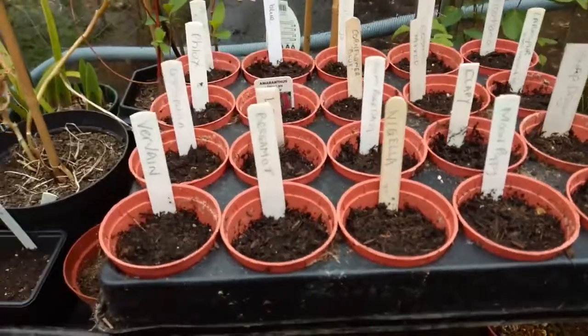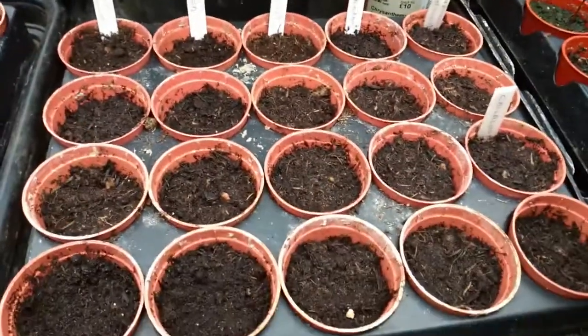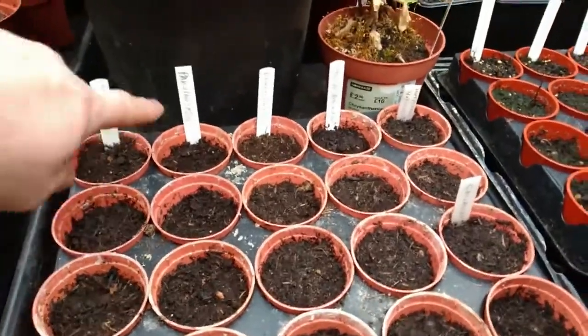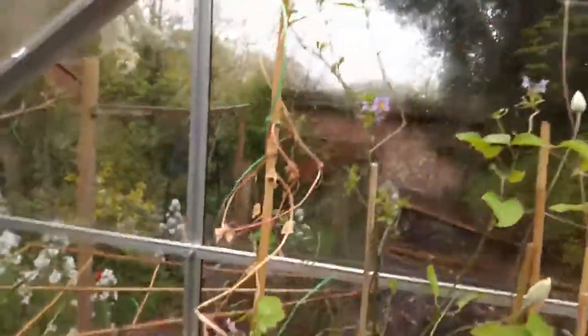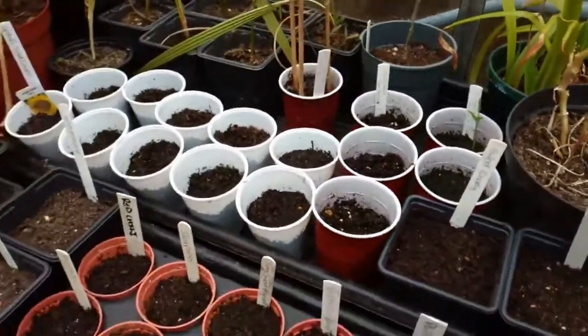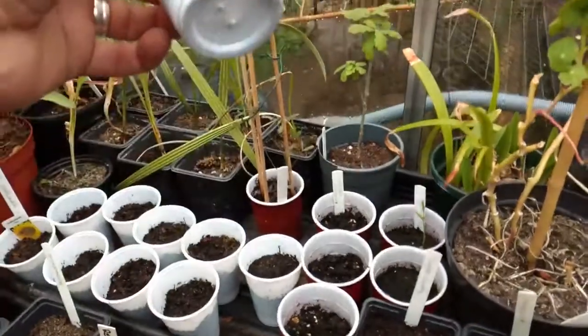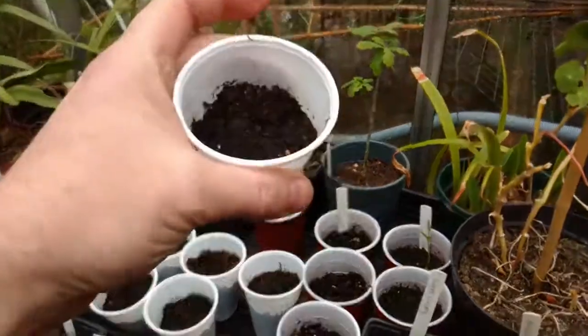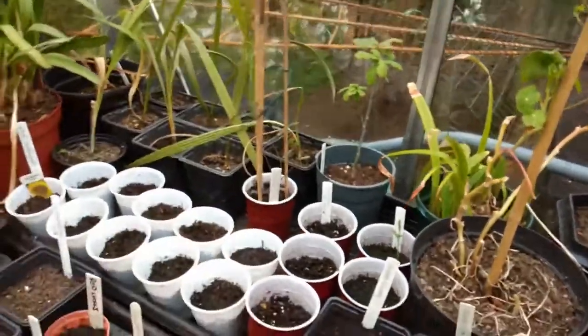Flowers, bergamot, vervain, nigella. Stuff for the allotment, stuff for the garden, like pak choys. What else have we got? Loads of other things going on. You can see we use these little pots. These have got sunflowers in. These do right, these little pots, and they're reusable as well. It saves money and stuff going in the bin.